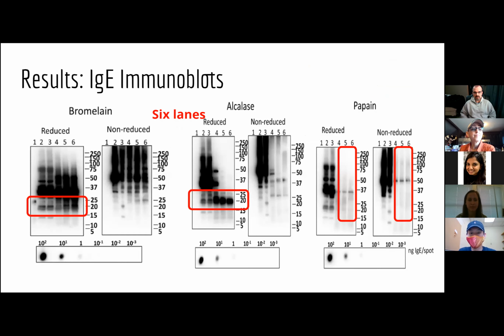They ran an IgE immunoblot on 3 different sera, but they focused most of their discussion on one sera. Bolder bands here mean greater binding of IgE. The increased bands at 20 kilodaltons could have been new epitopes or smaller fragments of large bands already responsive to IgE. The authors acknowledged papain had a significant reduction of bands, but they didn't really explore it any further than that.